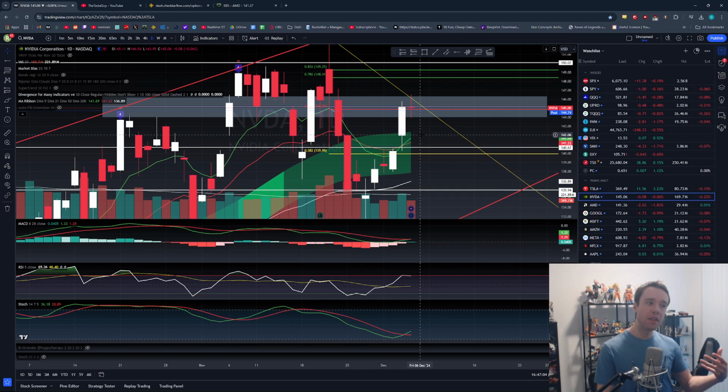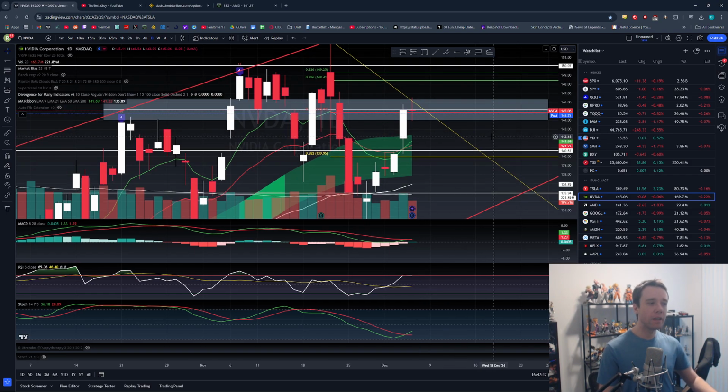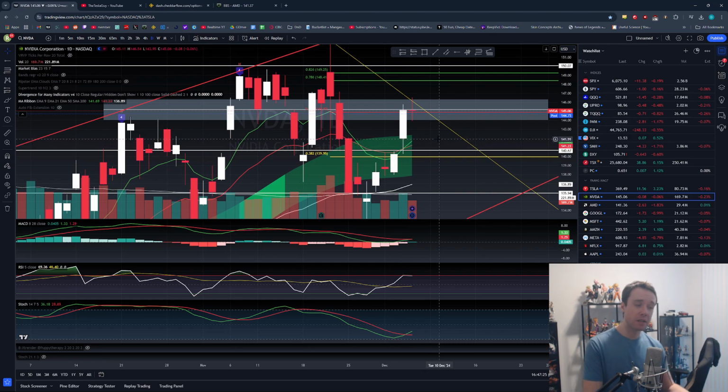But this is where things get interesting, right? One of two things will happen. Obviously, it'll either go up or it'll go down. But the way to get better confirmation is, as long as NVIDIA maintains above the 21 and especially the 9 EMA, I just switched it to the 9, I used to use the 8, I think 9 is a little bit less false signaling. Nonetheless, as long as it remains above both, especially the 9, which is that green line you can see there, I would argue that the short-term momentum is still bullish, and there's no reason to truly be bearish on NVIDIA.